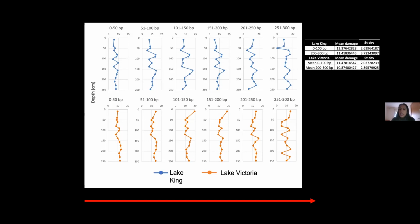So one, on average, reads shorter than 100 base pair had slightly higher DNA damage percentage compared to longer reads in both lakes. And the second observation was that there was a higher variability in damage in reads longer than 200 base pair, probably because we were recovering a lower number of those reads in these bins, but they could still introduce noise to the analysis when we were analyzing all the reads together. So if you see here, the variability of the DNA damage seems to increase in longer fragments in both lakes. But the reads from Lake King were still showing a high variability in their DNA damage, so we couldn't observe any correlation with depth in this lake.